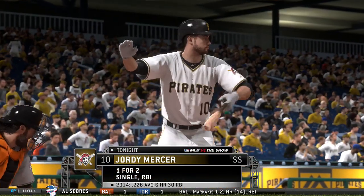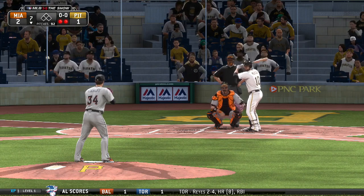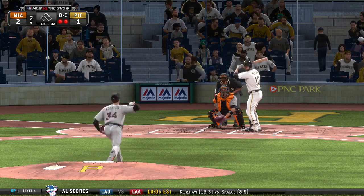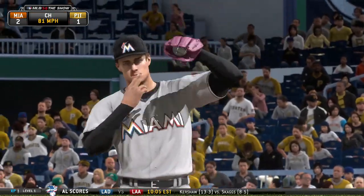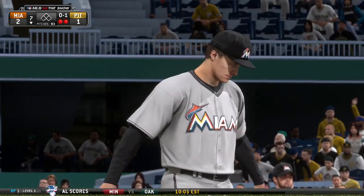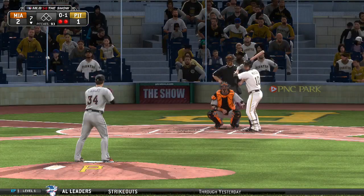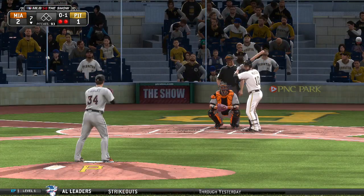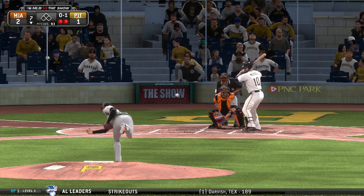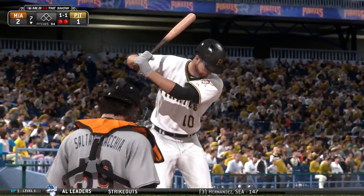Jordy Mercer will dig in here. 1 for 2. He's singled and grounded out so far. And he lays off a pitch here that he probably shouldn't have. 0-1. Get a hit. Come on. Here we go. And here's a curveball in the dirt that time for a ball. 1-1.